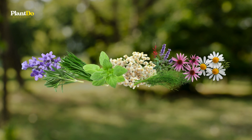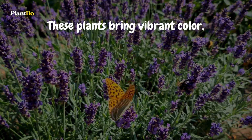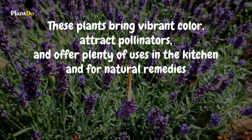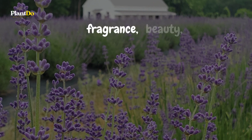And there you have it, 10 beautiful flowering herbs that add both charm and purpose to your garden. These plants bring vibrant color, attract pollinators, and offer plenty of uses in the kitchen and for natural remedies. Add a few to your space and watch your herb garden come alive with fragrance, beauty, and life.